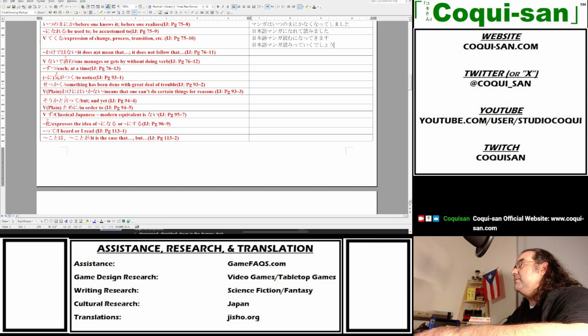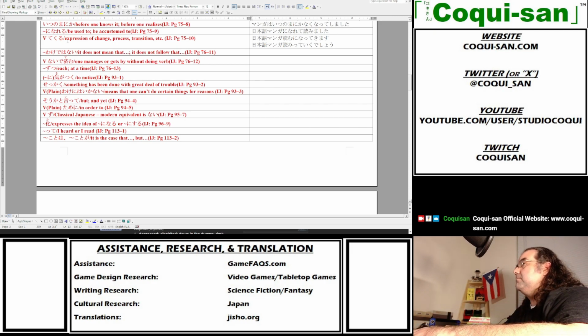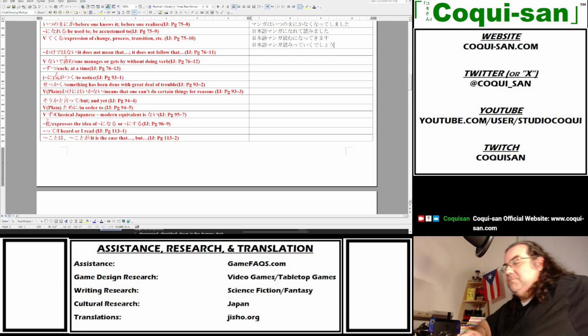So there we go. Manga wa itsu no ma ni ka naku natte shimashita. Ni nareru, be accustomed, used to. Nihongo manga ni narete yomimashita. And verb te kuru, expression of change or process, transition. Nihongo manga yomu ni natte kimasu. Nihongo manga yomite iku desho. All right, that's it. There we are.